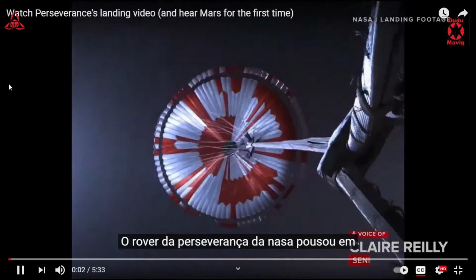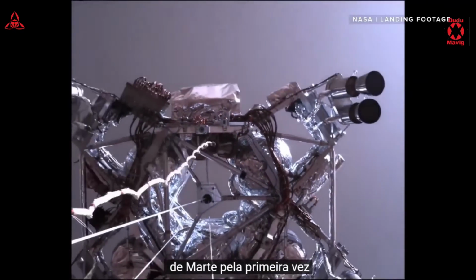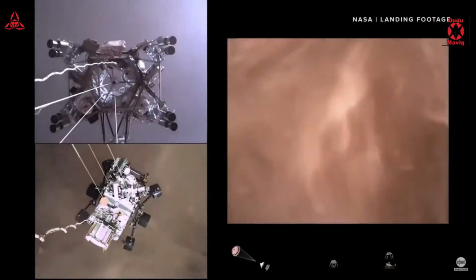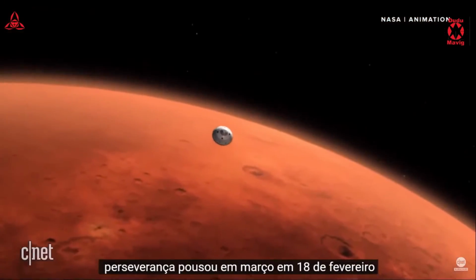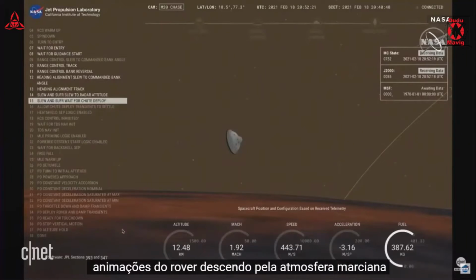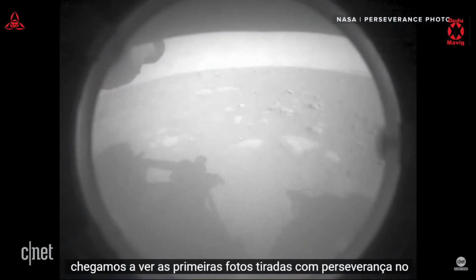NASA's Perseverance rover has landed on Mars, and now we get to see video of the landing and hear audio recorded on the surface of Mars for the very first time. After zooming through space for nearly 7 months, Perseverance landed on Mars on February 18th. In the final minutes before landing, NASA control showed animations of the rover descending through the Martian atmosphere, deploying its parachute, and then finally touching down. We even got to see the very first still images taken by Perseverance on the Martian surface.